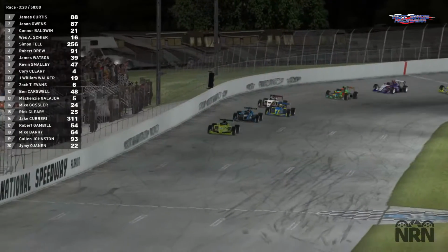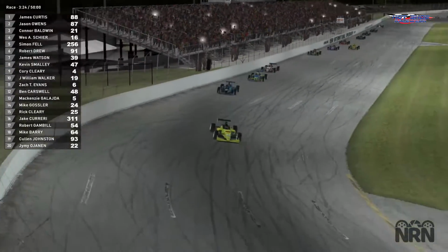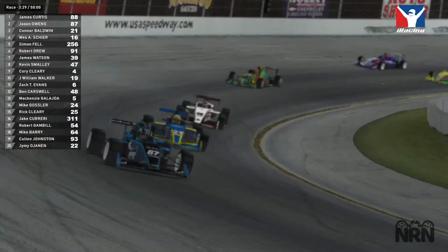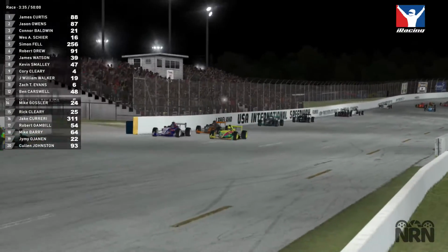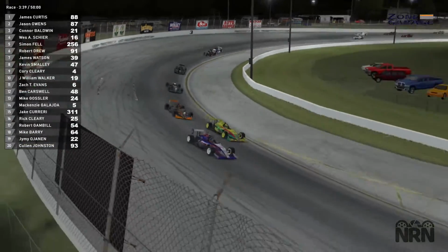Oh, absolutely. And Connor is a phenomenal driver in this series. He's very underrated. He usually sits back, but when he has talent at a track, he'll definitely be up there and showing it. Coming off turn number 2, James Watson looking to the inside of Robert Drew as they head down the back straightaway into turn number 3.